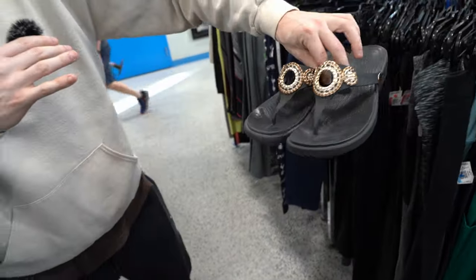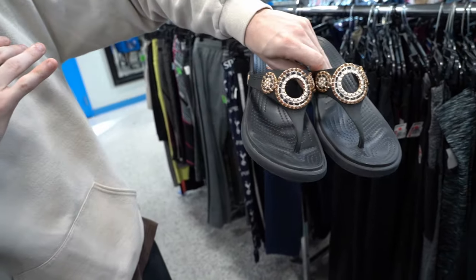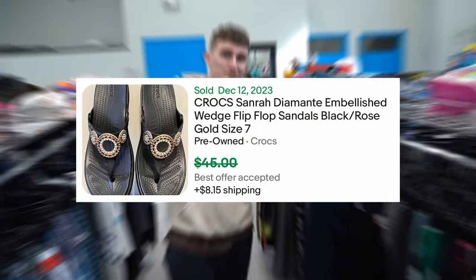Yo, these Crocs, I feel like I always find them in the store. They're like a diamante embellished at the top, really cool. $12.99 on these. You know how they do online, it's pretty good.